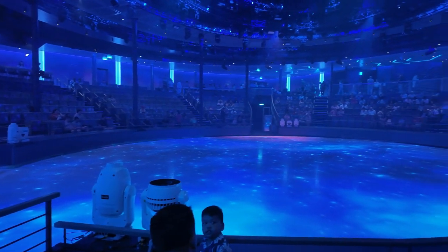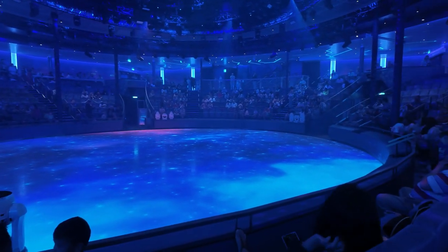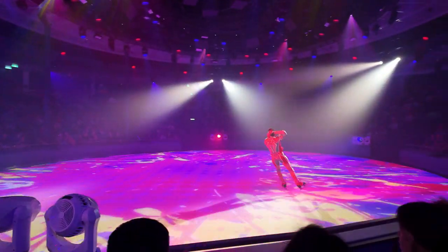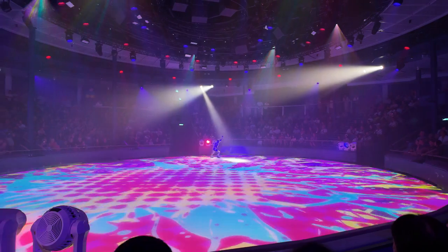They do the ice show several nights. There's also a family ice show as well that you can check out. That is a ton of fun. Go check out all of those. They will be included in your cruise fare. No extra fee for any of the entertainment here.